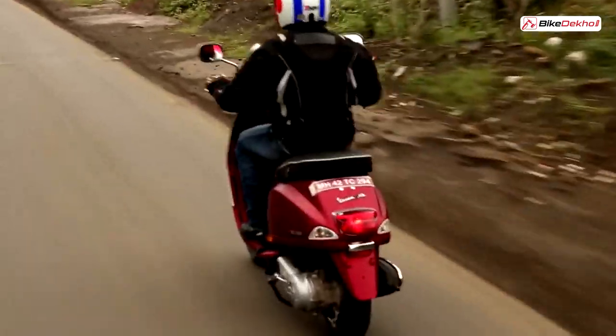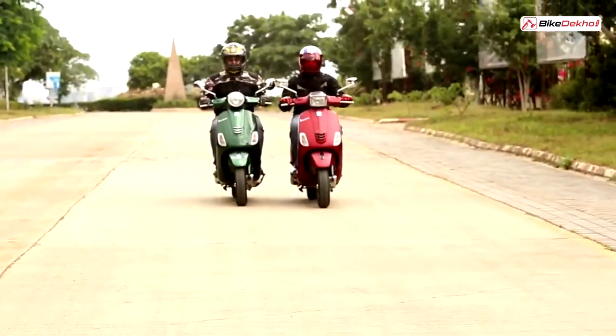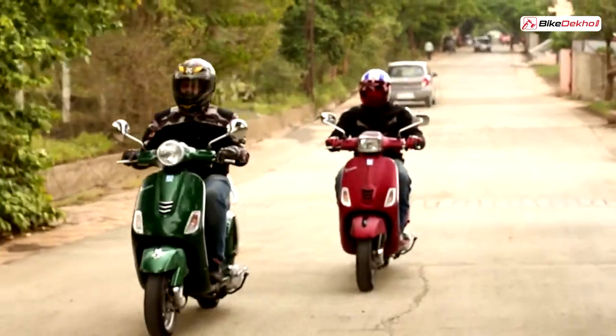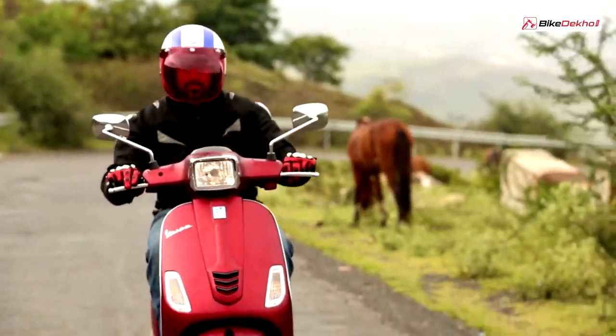Vespa is also offering the VXL and SXL in a 125cc variant, which will have the same power and torque output as its current 125cc models.